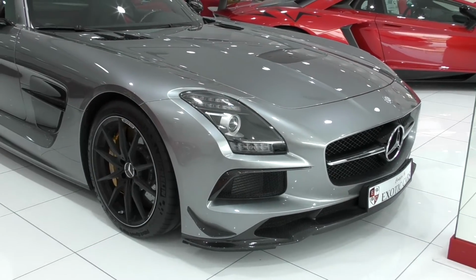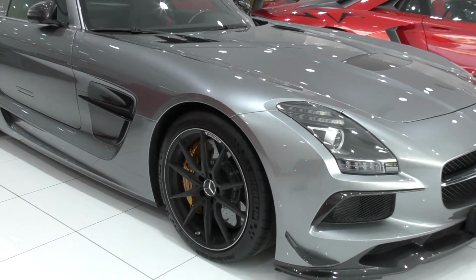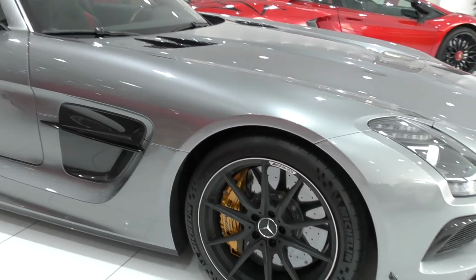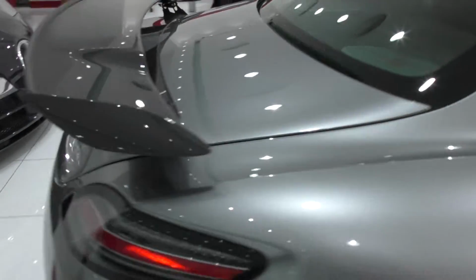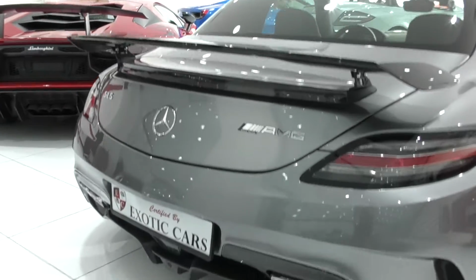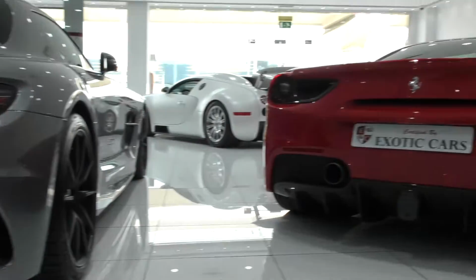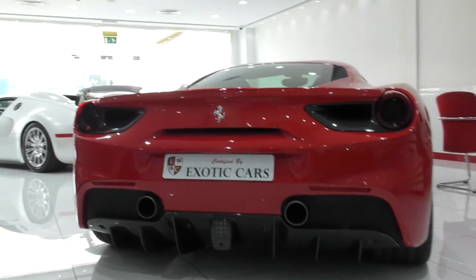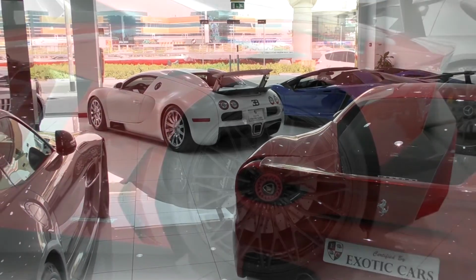This AMG SLS Black Series is in such a mega spec for me. I love kind of grey cars anyway. You've got the lovely canards on the front wing, massive carbon brakes, and you run down the flanks, there's carbon fibre absolutely everywhere, but the car at the back is just an absolute beast. Look at that. Oh, and then parked next to that is just a 488 Ferrari. It's not often you come into a showroom and you look at a Ferrari and it doesn't really sing, it's not that special, but in here it's outflanked quite significantly.